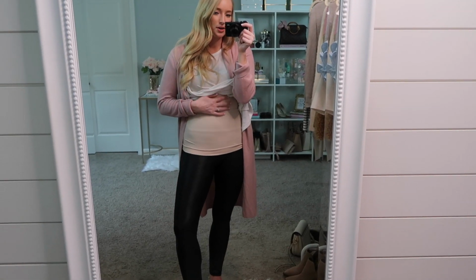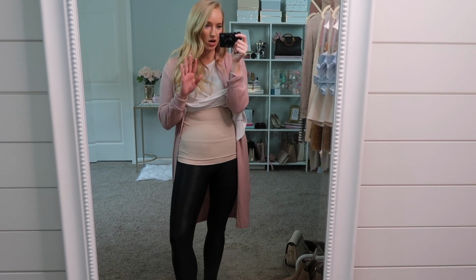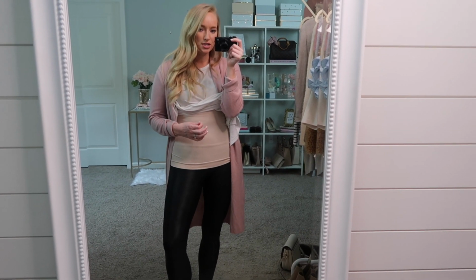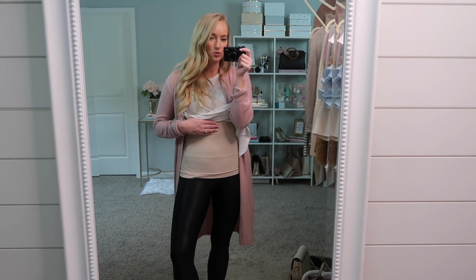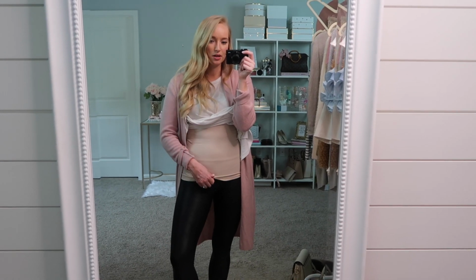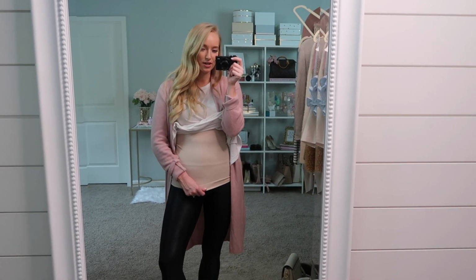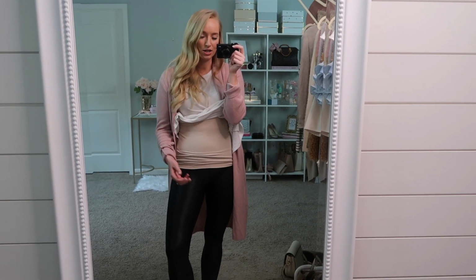So if you're looking for everyday nude camis, these are the ones that I wear because they are reversible, they're stretchy, they do ride up a little bit. If I don't pull it down or wear it tucked into a top, they will kind of ride up my hips. Other than that, they're just very comfortable and they wash really well. This one still looks brand new and I've had it for years.